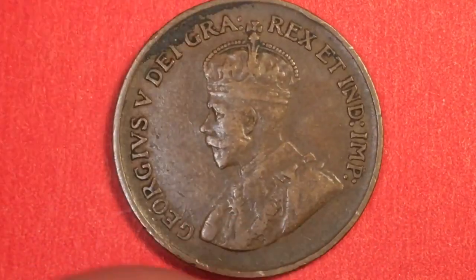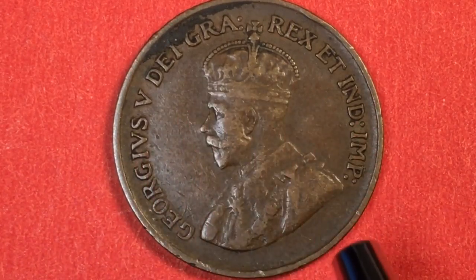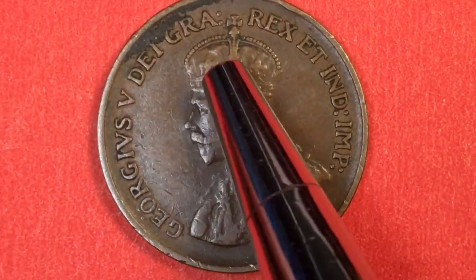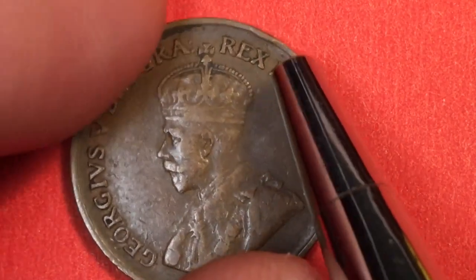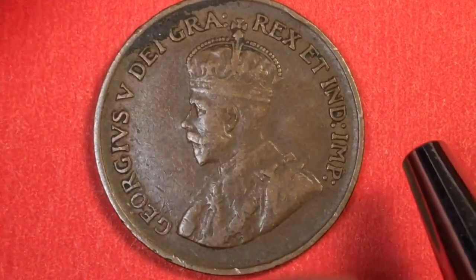Then as we go back, we find the first of the series of small cents. And the first Canadian small cents came really, really early. They were the George V small cents, which started in 1920. This is a 1935 version. And again, this is the same size as the modern one. It's 3.24 grams, just like the modern one. It says George V, Dei Gratia, Rex, King, by the grace of God. It doesn't say Regina, because Regina means queen and Rex means king. And Imperator of India, or Emperor of India, and he's facing to the left.